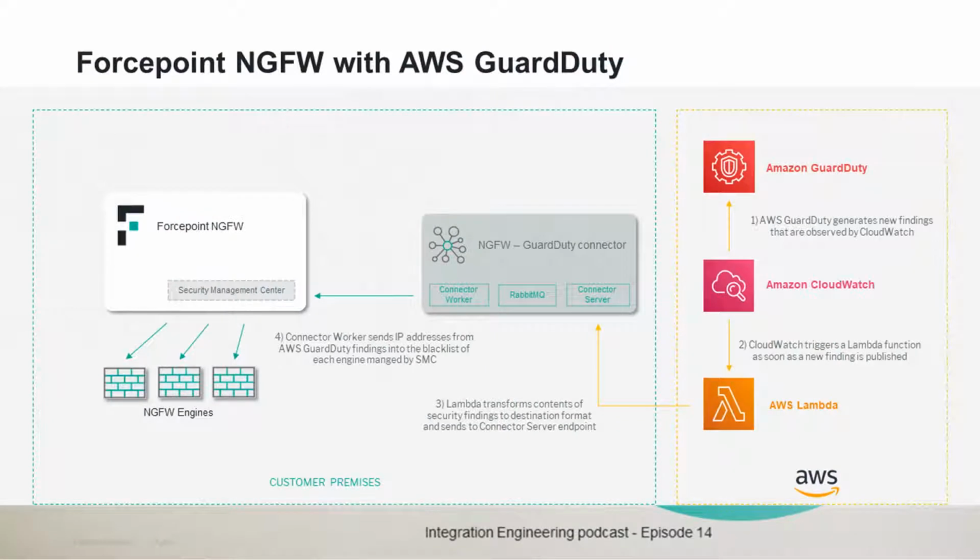Today I'm joined by Ultan, who developed this integration POC between Forcepoint Next Generation Firewall and AWS GuardDuty. This integration POC enables automated export of security findings developed by Amazon GuardDuty and makes them available in the blacklist of every Next Generation Firewall engine controlled by an SMC.